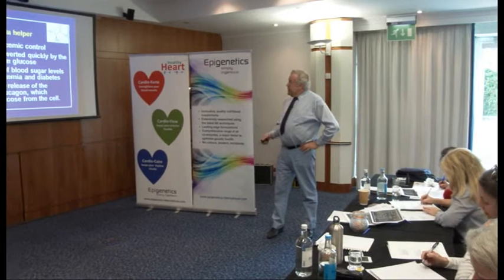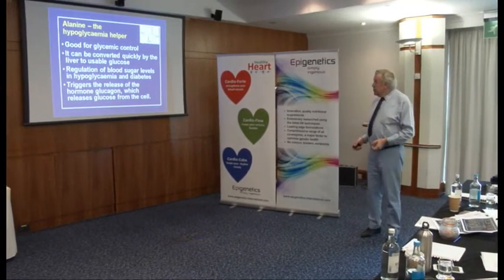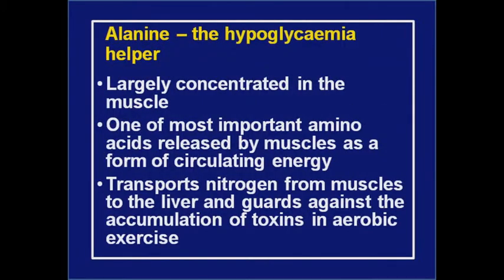Alanine helps in hypoglycemia, which is low blood sugar levels. So it's good for people who get that drop in blood sugar. It can be converted quickly to a usable form of fuel, or glucose. Regulation of blood sugar levels in hypoglycemia and diabetes triggers the release of glucagon, which releases glucose from cells.